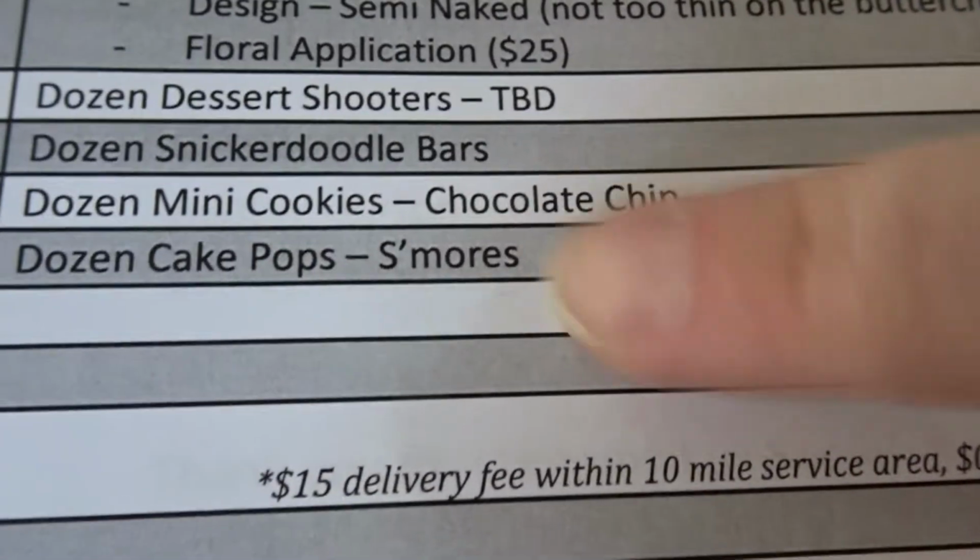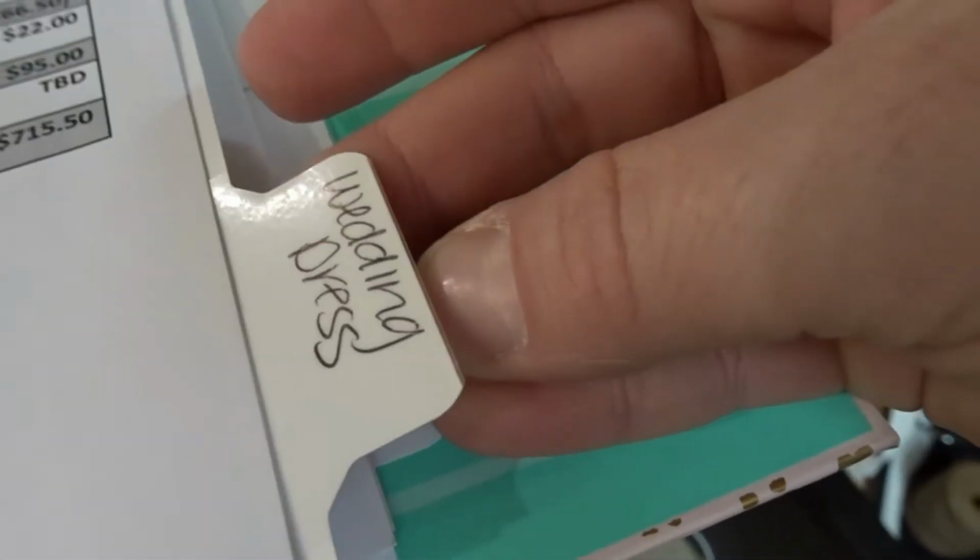A lot of it's to be determined because we don't know how many people we're going to be having at the wedding yet. So obviously we don't want a ton of desserts if we don't have that many people coming. So it'll be dependent on how many people actually attend the wedding for how many desserts we're going to order.